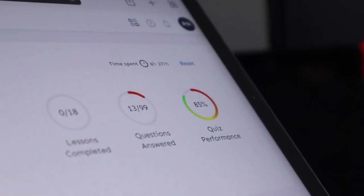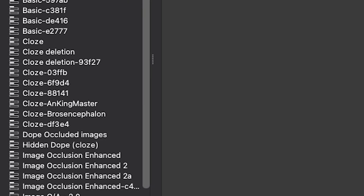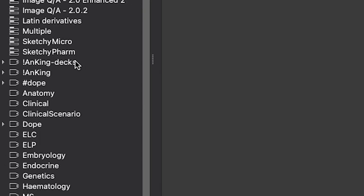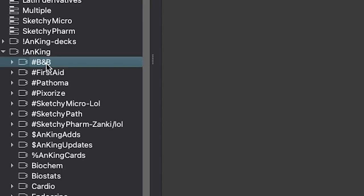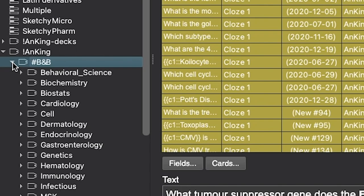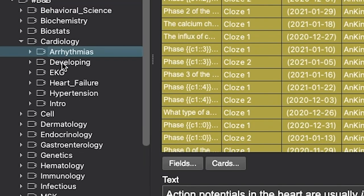And then finally, of course, you really need to integrate Boards and Beyond with Anki. So essentially, if you download the AnKing deck, if you go and browse and then go on the tags, you can see BNB, Boards and Beyond, as one of the tags. And then once you open that toggle, you can see all the different videos. So you can really activate the cards from a specific video you've just watched. And it also saves you time. You don't even have to make your own cards.